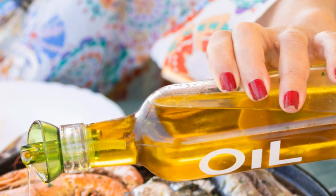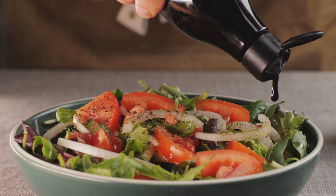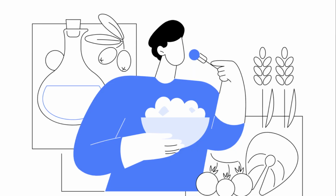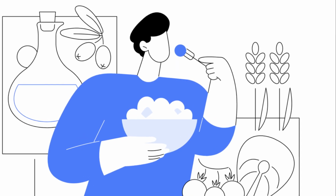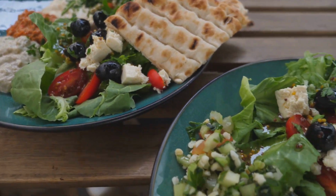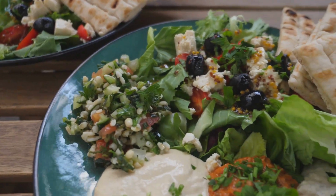This diet is not just about eating right, it's about savoring the rich tapestry of flavors that the Mediterranean region has to offer. It's about heart health, longevity, and enjoying every bite along the way. So next time you're pondering over dinner options, why not take a trip to the Mediterranean?